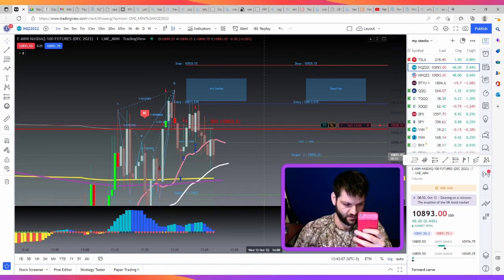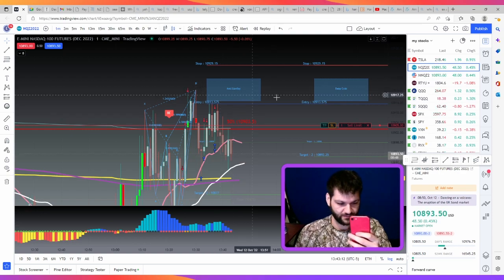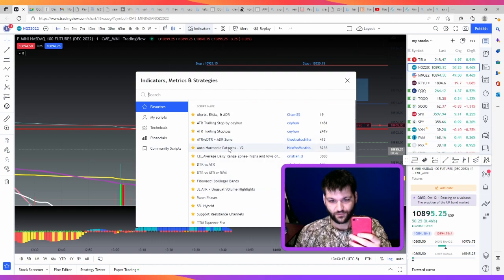Can you go over the indicators on your chart? Sure thing. So the one that you're seeing, where is it? Oh, this one right here. Auto Harmonic Patterns V2.